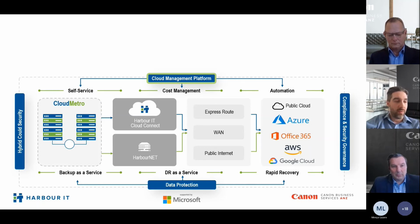They want that time to happen in days, if not hours. Gone are the days where businesses are accepting that technology will make them wait weeks or months before an application set or a new workload is provisioned or stood up. So, centralizing all that automation and orchestration process into a centralized CMP becomes super critical.